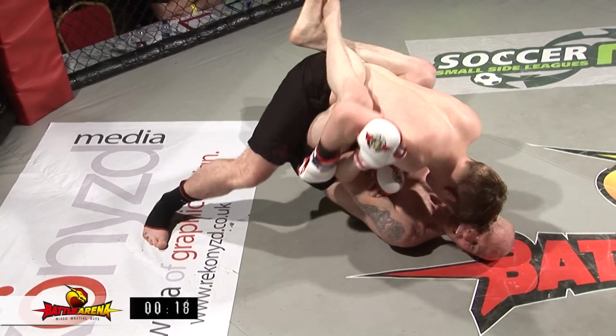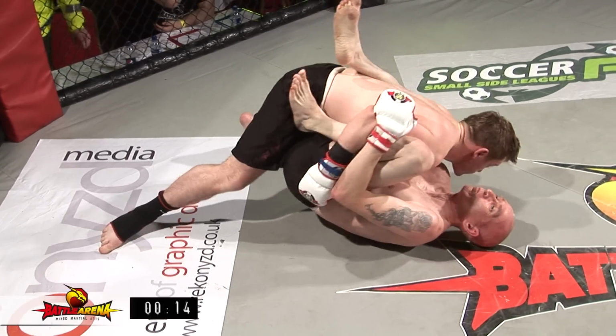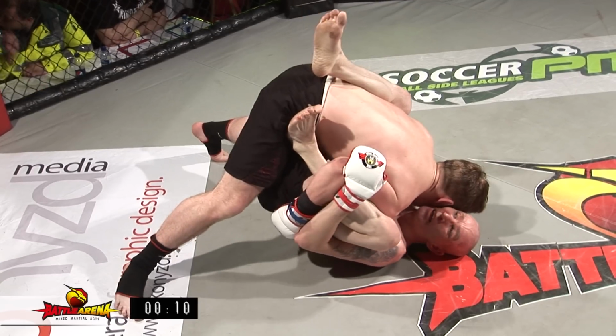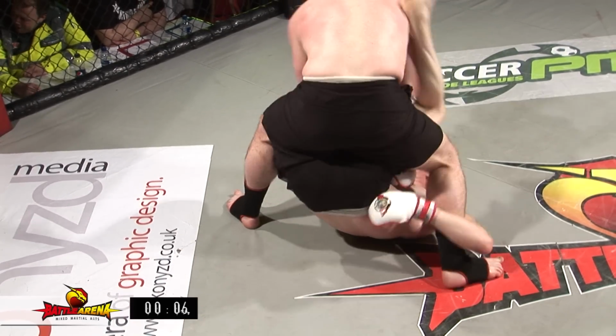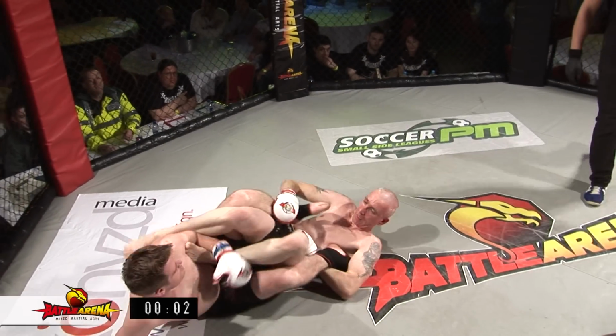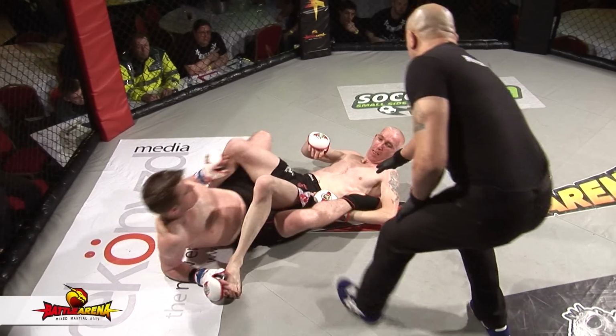Neal doing a good job of keeping some composure there. He's keeping his head forward. Yeah, Craig's still trying to work that triangle again. Would you recommend he come down to the wrist rather than the bicep? Yeah, he wants to be looking for the wrist there. And there's a trip. But he's already gone for it once, so Neal's wise to it, I think. He should come up off of that, Craig.